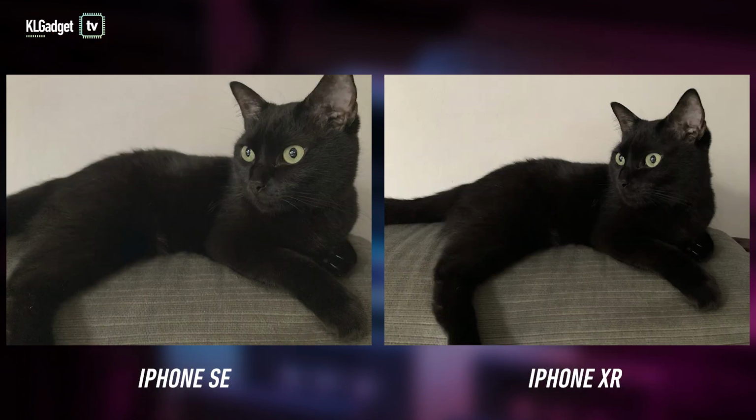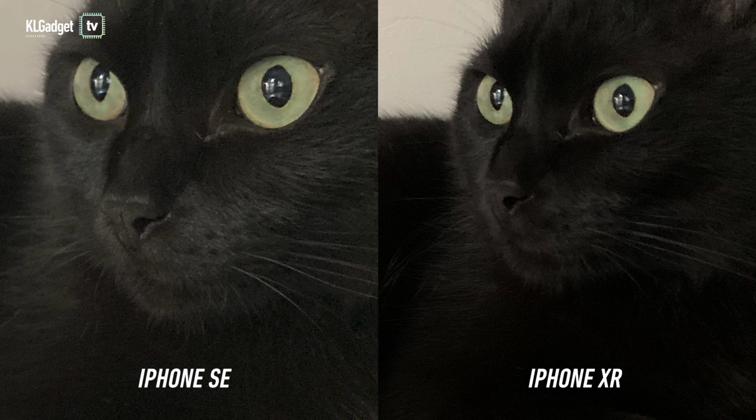Unlike the iPhone 11, the iPhone SE and XR don't come with night mode. This greatly affects their low light performance. Both aren't that great, and in this low light shot, you'll see that the eyes and nose of my cat is much sharper on the iPhone SE.